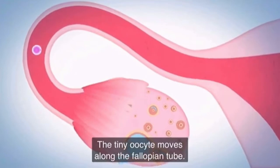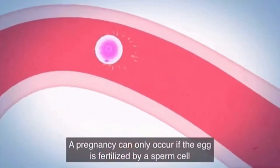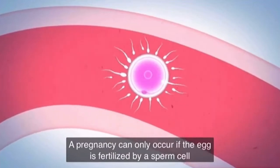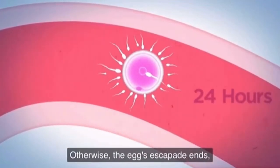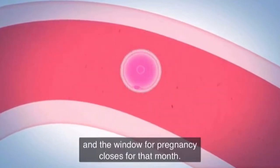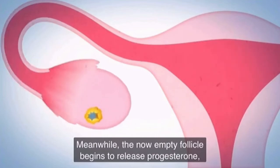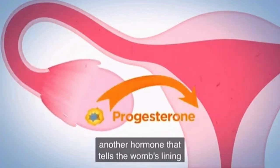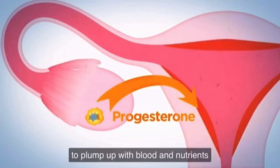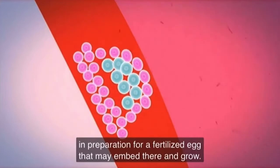The tiny oocyte moves along the fallopian tube. A pregnancy can only occur if the egg is fertilized by a sperm cell within the next 24 hours. Otherwise, the egg's escapade ends and the window for pregnancy closes for that month. Meanwhile, the now empty follicle begins to release progesterone, another hormone that tells the womb's lining to plump up with blood and nutrients in preparation for a fertilized egg that may embed there and grow.